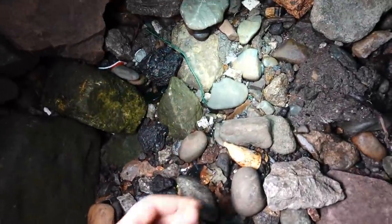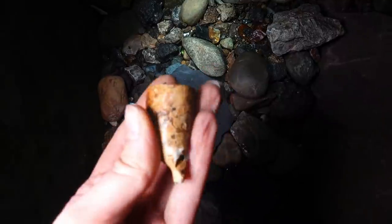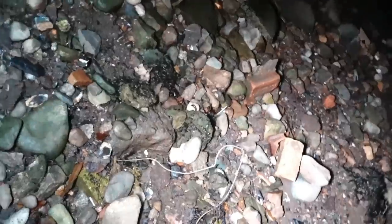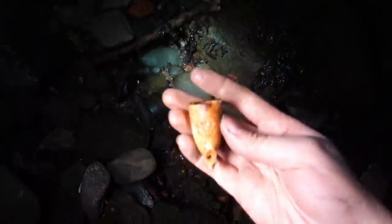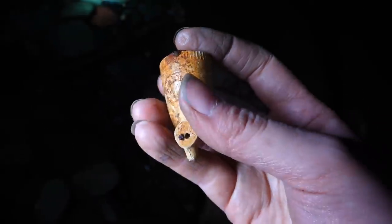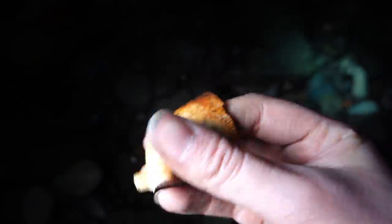And down here, looks like we've got another chunky pipe. Oh, I think it's the same make as the one I just found as well. Cool. Actually, I was just scanning the surface and I found another pipe bowl down there. I just walked past it. Don't tell me it's the same. It's the same as the last two I just found. Let's have a look. Yes, it is. It's exactly the same as the last two I just found. Still, I'm not complaining.